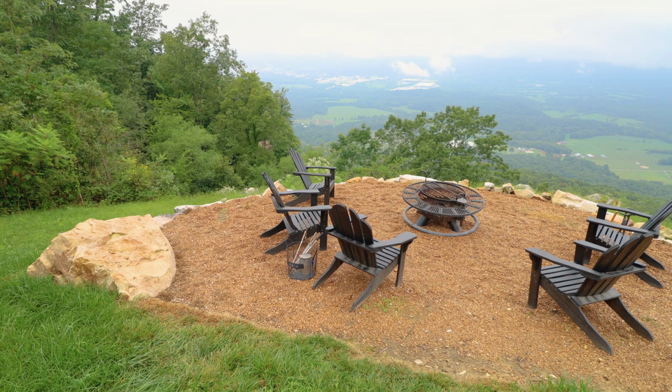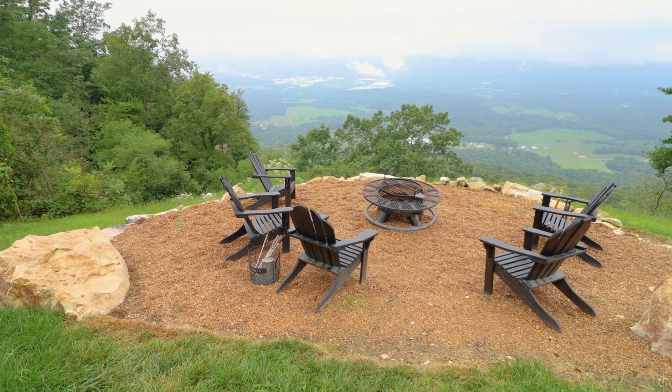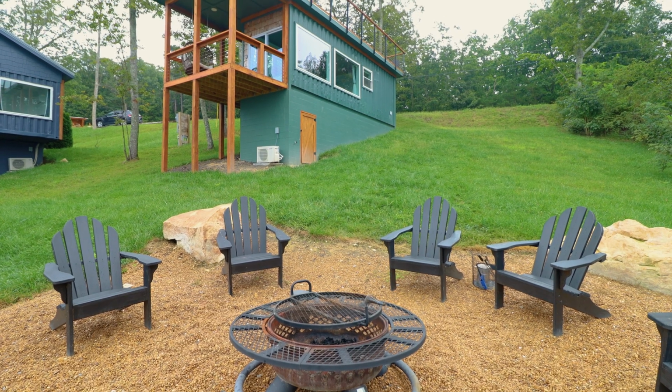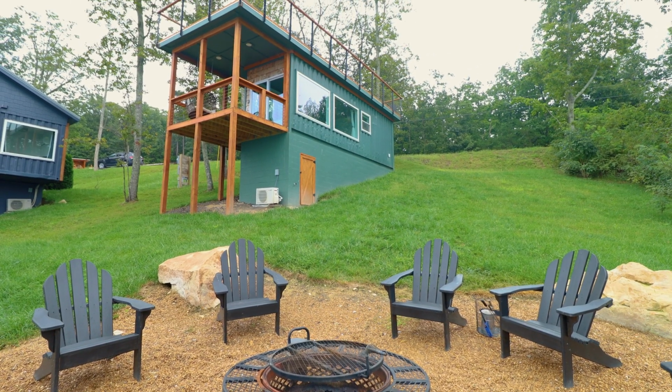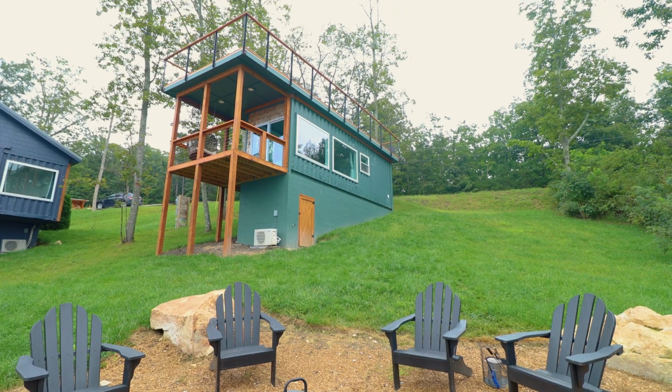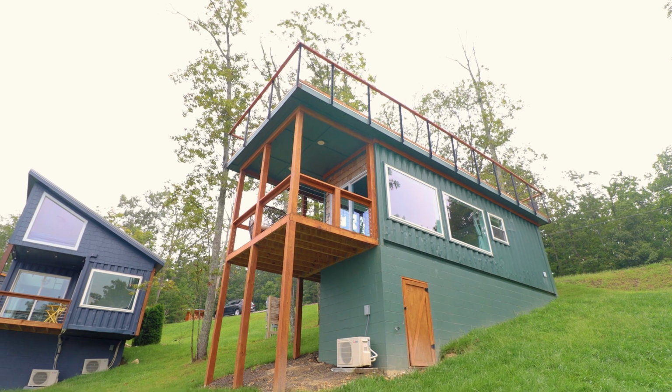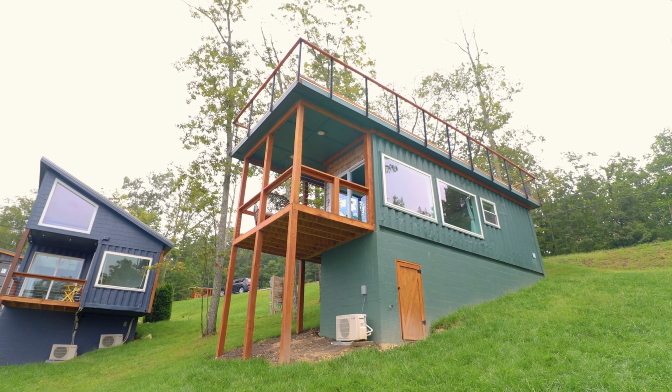There are 2 different fire pits located at opposite ends of this property. This is the one closest to Cloud9, and you have a bunch of Adirondack chairs that surround this huge metal fire pit. I also loved this angle of the home. It just feels really tall and like the container is towering over you.